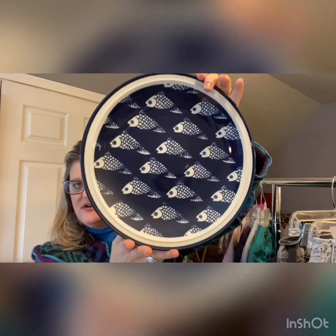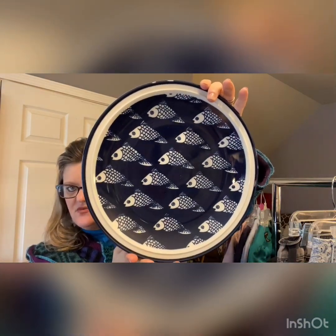I list all myself. This is another really cool plate. My husband actually found this one, and he said, get it. This is by Dansk. It's navy blue or bright blue with the fish pattern. And this I thought was pretty cool. So I did grab that.